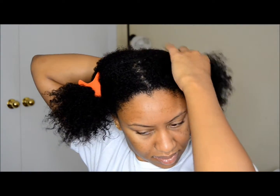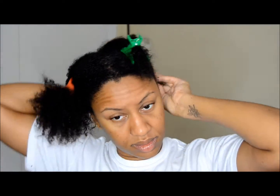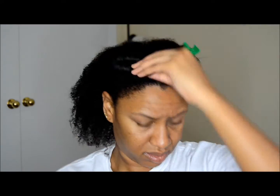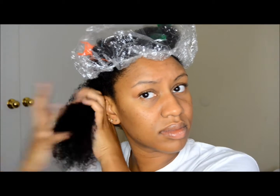If I was doing a wash and go, I would at this point go ahead and start my Eco Styler gel. I would put coconut oil on first and then go with my Eco Styler gel. But in this case, I am wearing my wig, so this is what I do to my hair up under my wigs. I don't even braid my hair down anymore. I've gotten really, really lazy about how I wear my hair under my wigs. I just don't have time for all that. This process itself is long enough, so I try to keep it short and simple.